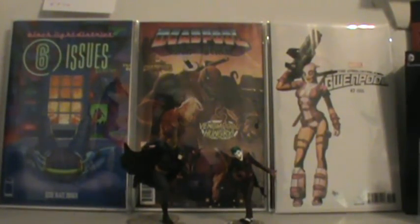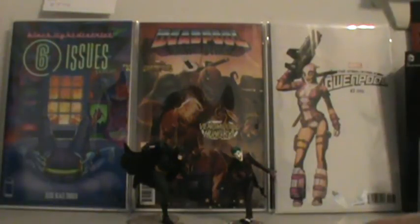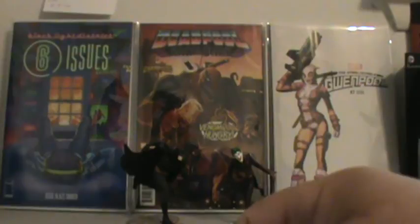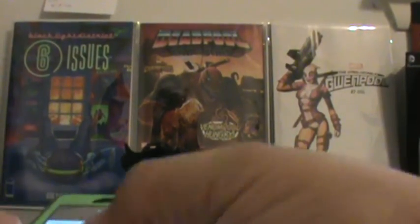And that's all I got for right now, guys. That is my comic book haul for comic book day of Wednesday, October 19th. So hopefully everybody got to their local comic book store, got what they want, got what they were looking for, or whatever. But anyway, that is, like I said, my comic book haul.